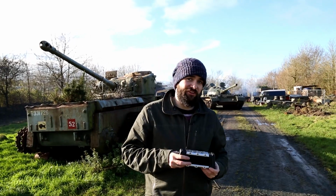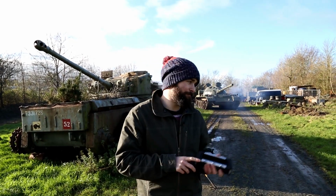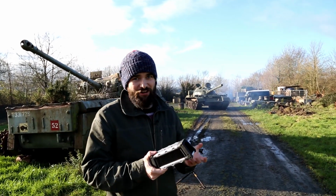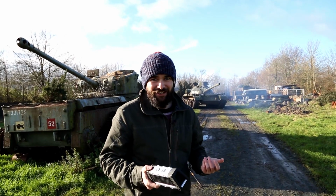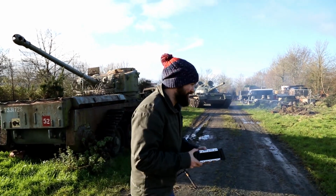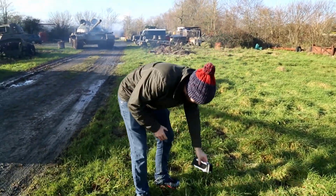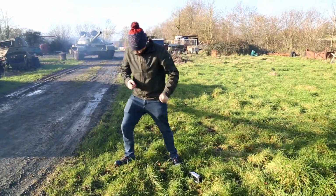So the plan's pretty simple. I'm gonna start off with the Fugoo Tough, the smaller of the two speakers, put it on the ground, play some music, and then run it over with 36 tons of tank. I mean, what could go wrong? Let's give it a go. Right then.